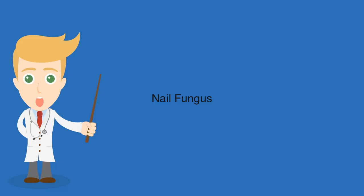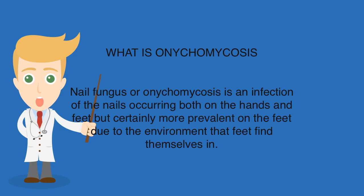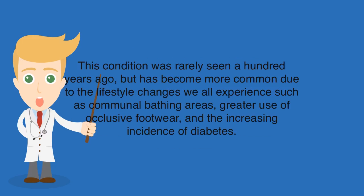Nail fungus. What is onychomycosis? Nail fungus or onychomycosis is an infection of the nails occurring both on the hands and feet, but certainly more prevalent on the feet due to the environment that feet find themselves in. This condition was rarely seen 100 years ago, but has become more common due to the lifestyle changes we all experience, such as communal bathing areas, greater use of occlusive footwear, and the increasing incidence of diabetes.